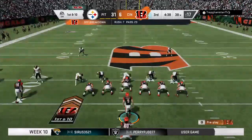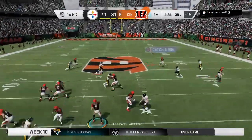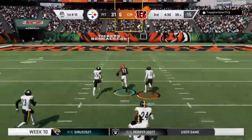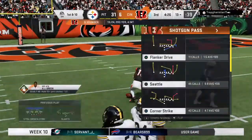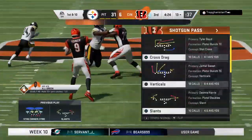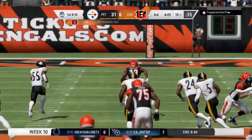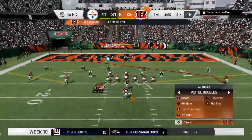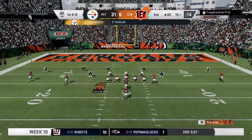1st and 10. They're going to look to throw. It's caught by Aguilar. The 30. Past the 20. And he takes it down deep into Pittsburgh territory. A big play there for Cincinnati. 49 yards. So how about this for field position after the big play? Inside the 15 now as they come up on 1st and 10.